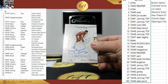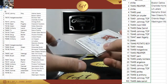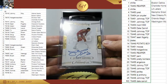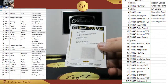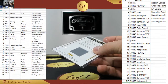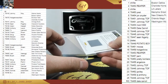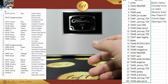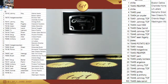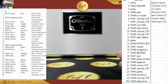And a Julius Erving, Philadelphia, going to Doug Barker again, 10 of 10. Next was Jarrett Culver. So Timberwolves going to Pona. Okay, this was our only serial number that we hit. That's going to Chili. All right.